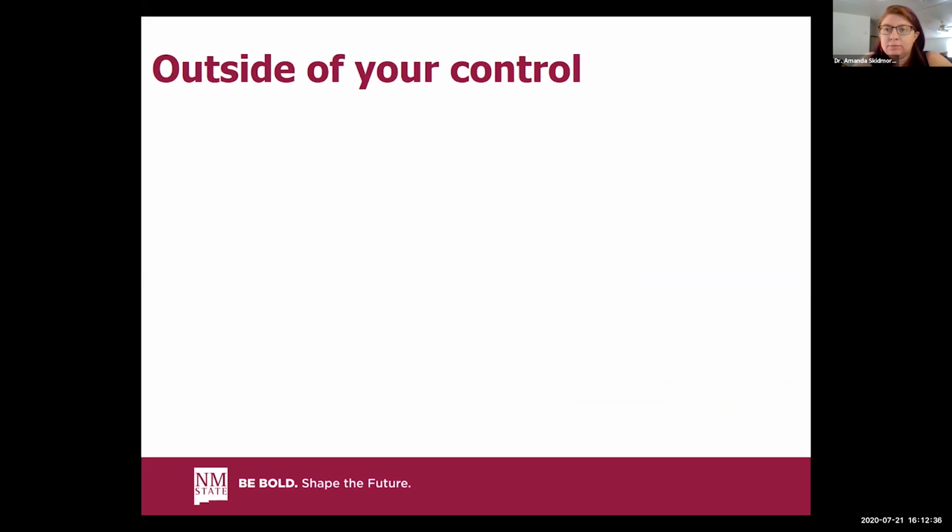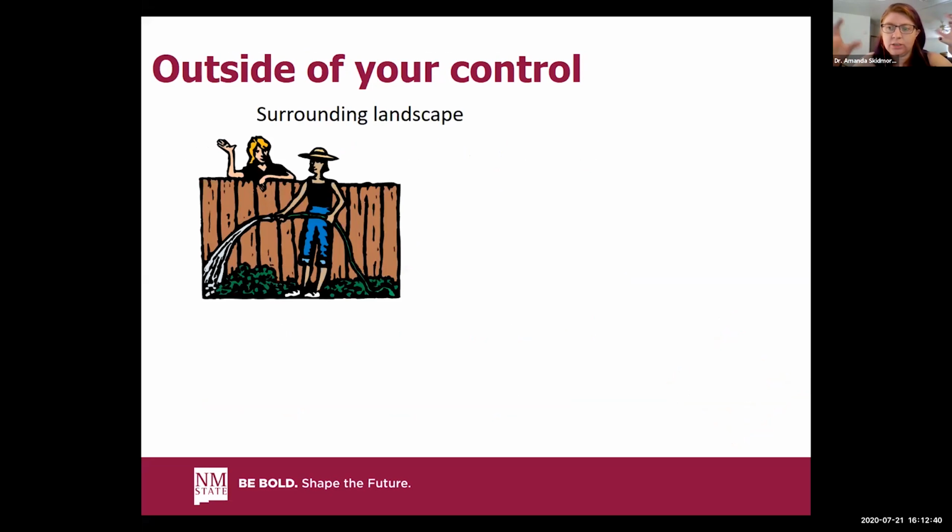So there's going to be some things that are outside of your control, and these are things that we can start having a conversation about how to change. So your surrounding landscape, you can't control what happens over the fence beyond your yard, but you can share information with your neighbors in your community about how to protect pollinators. You can also create your yard as kind of an island or a habitat for pollinators.